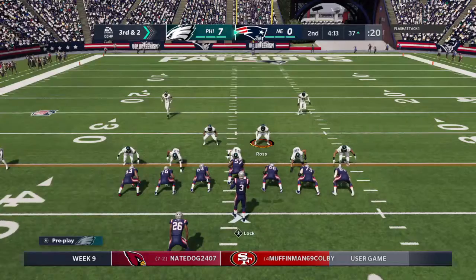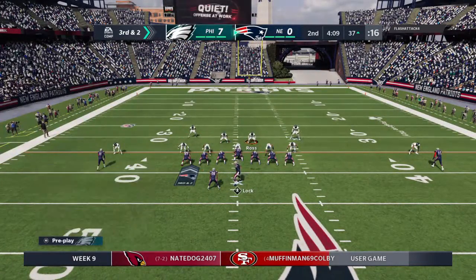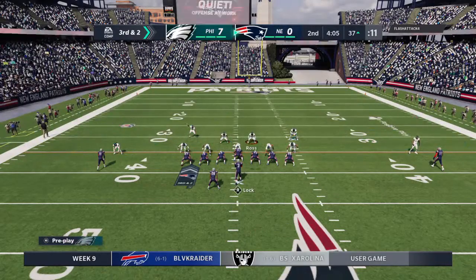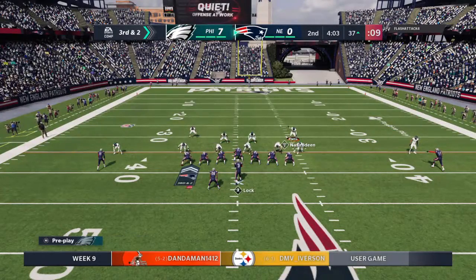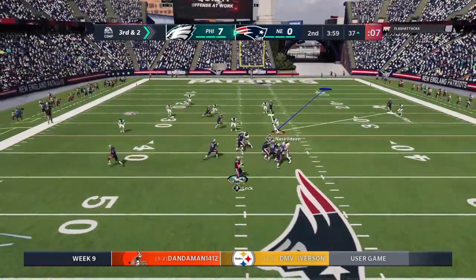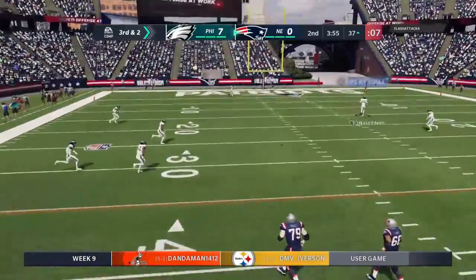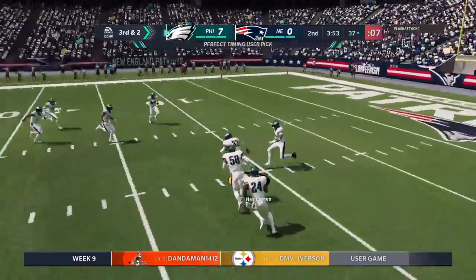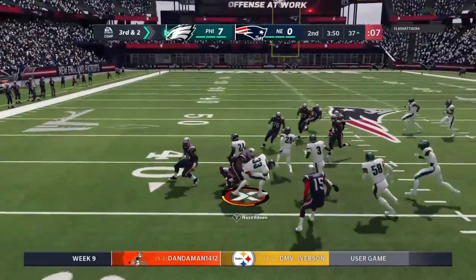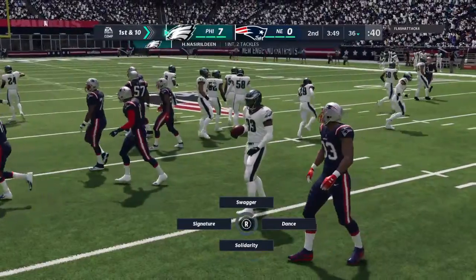New England on third down. They've hit 2 for 4 thus far. This time they face a 3rd and 2. Operating from the gun. Forced out to his left. And Lock throws another one. It's intercepted. Picked off at the 12. And a terrific return as he'll take it up past the 35.